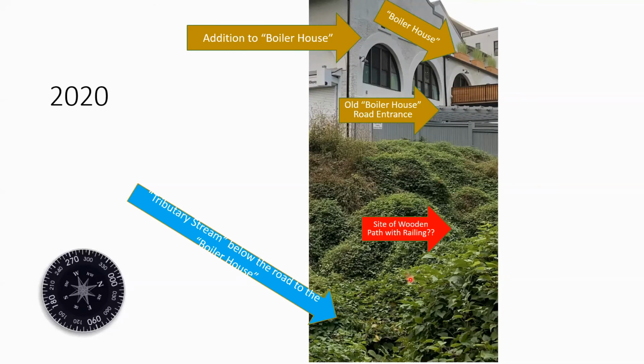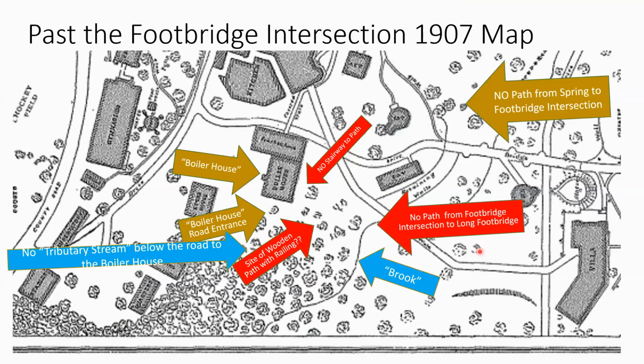If you look in that area today, now remember this is an addition to the boiler house. So the old boiler house road entrance would have been about here. So was that a wooden path with a railing in this area? All very puzzling. And then if you look at the maps, remember we referred to these maps in the beginning, the 1907 map. A lot of things missing here.